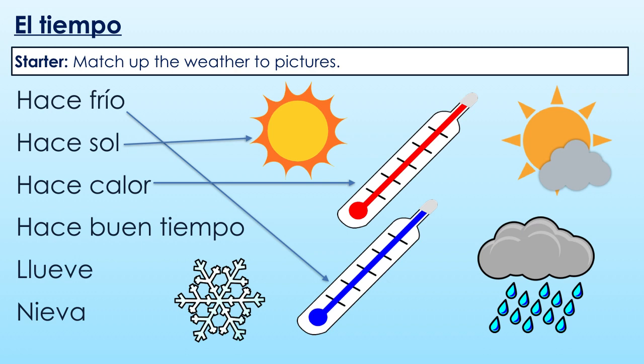Hace buen tiempo. Now, hace buen tiempo means it's good weather. You might have recognised the word buen. Hace buen tiempo. For it is good weather. And then we've got the last two, which are just verbs on their own. We've got llueve and nieva. Now, llueve means it's raining, and nieva means it's snowing.